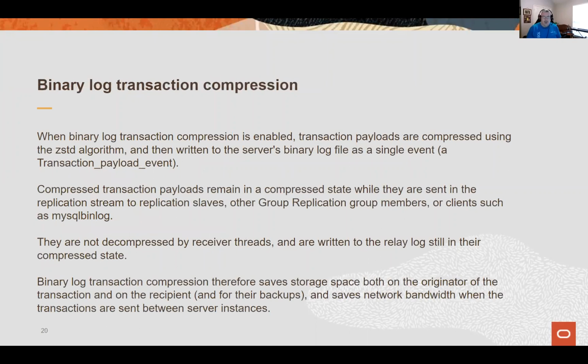Binary log transaction compression. When you're doing that replication I mentioned earlier with the redo log, you're writing out files and they can get large. So it helps if you keep them compressed. Now, the compression helps when you're saving on disk space and when you're sending it over the internet or Ethernet or whatever you're using to the replica. And the replica can read that information without having to uncompress it. So you're not wasting cycles compressing and decompressing. And also it's a smaller payload on disk and through the network.